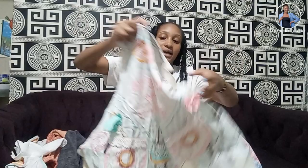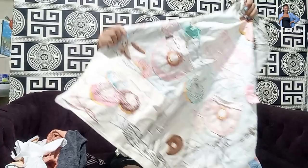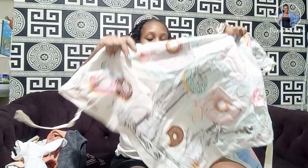Then I have this bathing towel nimebuy. Sijui niweke ka bathing towel ama niweke tu ka towel ya kitchen. Nita decide later. And I've also bought an apron. Apron. I love the colors, blue and pink. Blue for men, not pink for ladies. I love it very much. I love the texture, guys. It's so good. To motivate me to cook more.